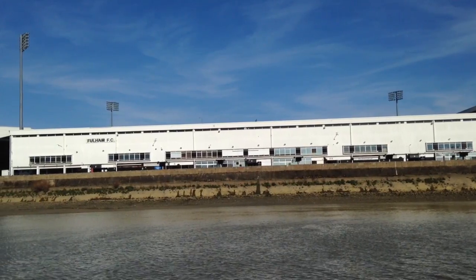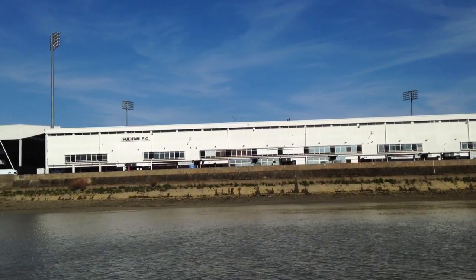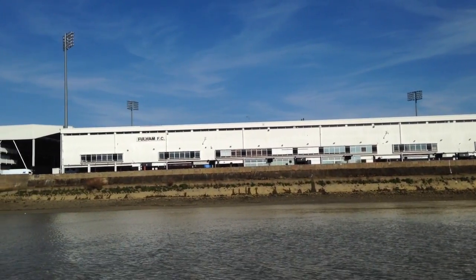Why was Fulham Football Club built by the river? So I don't think there was a conscious decision to build Fulham Football Club right by the River Thames. In fact, before Fulham had settled here at Craven Cottage, Fulham had played at 8 different venues. Since the club settled here, it has become synonymous with being on the banks of the Thames, the only London club on the banks of the Thames.